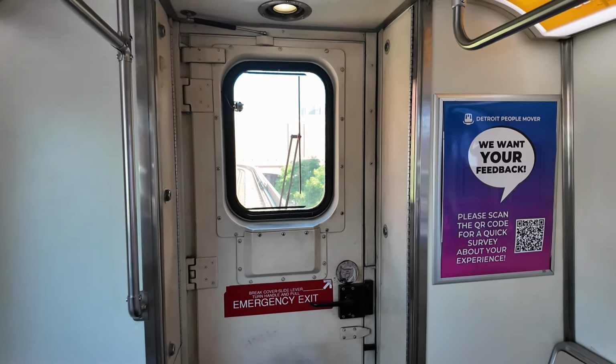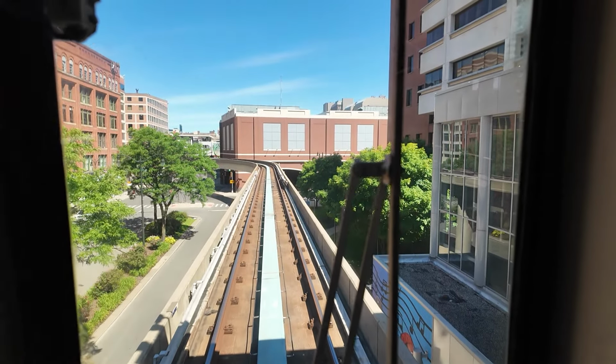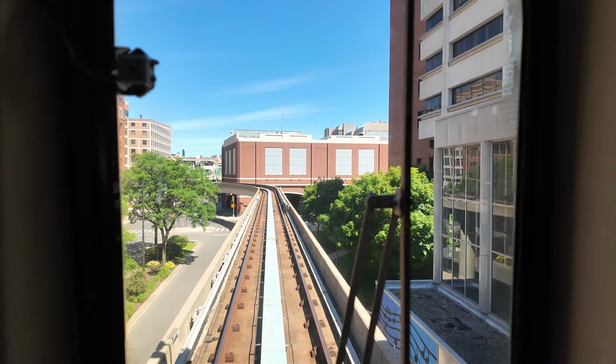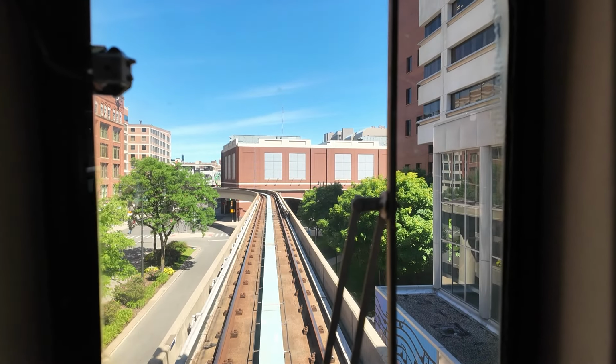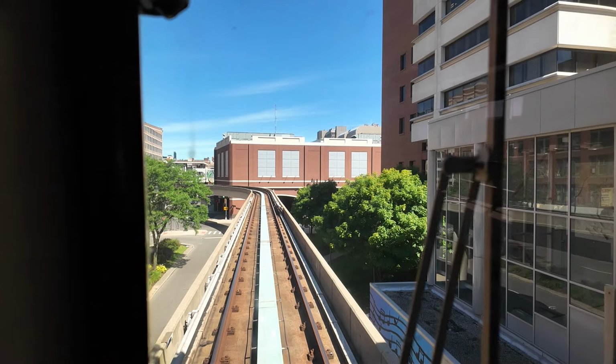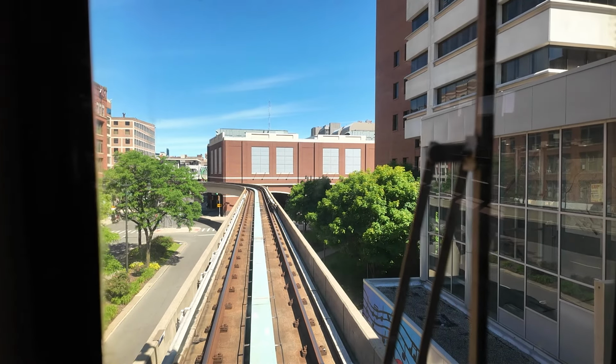So what we'll do is see if I can try to get a little closer to the train front. I need to stay a little bit away from the door, because it is an emergency exit, so I don't want to block it, really. So we'll get a front end view this time, because we're next going to head over to the Greektown station.